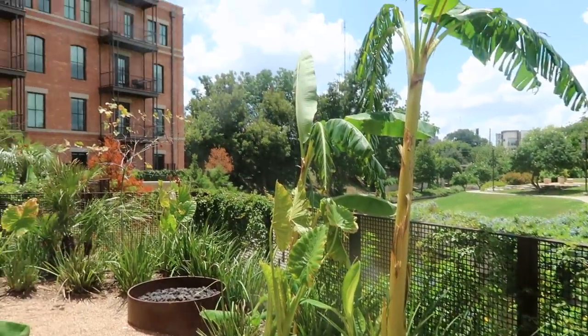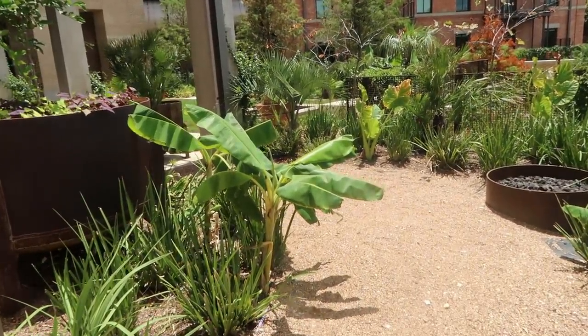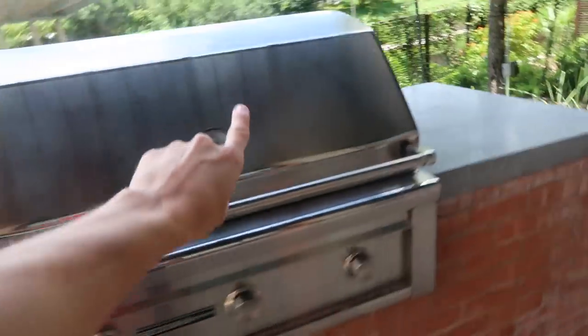Guys, I feel like I'm in a jungle. There's just so much greenery and plants. Outdoor grill, overlook of the river walk, which is pretty cool.